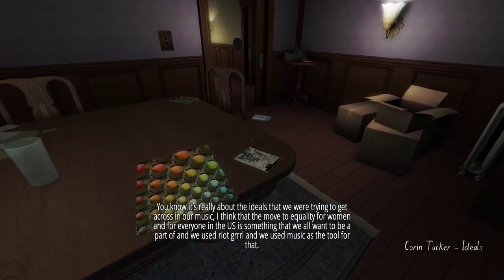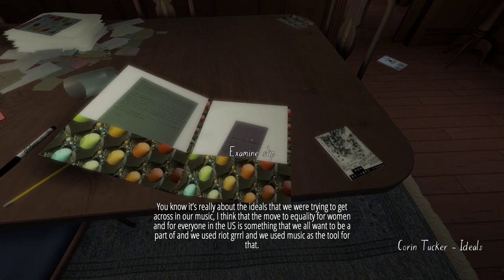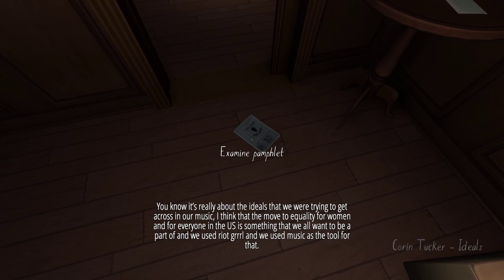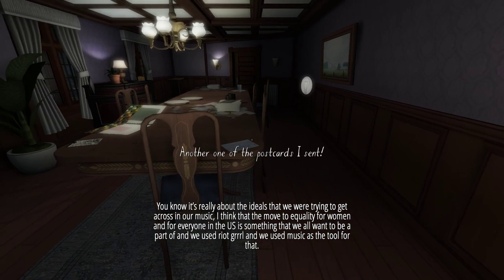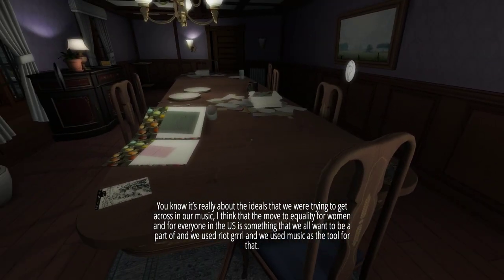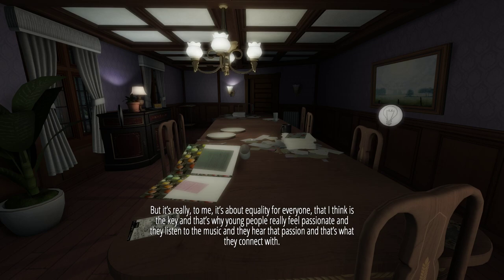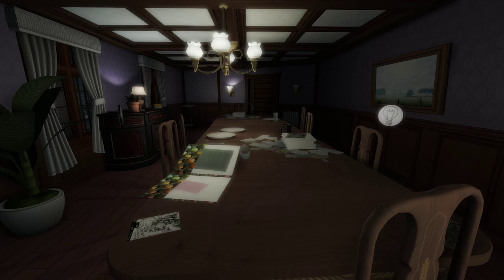You know, it's really about the ideals that we were trying to get across in our music. I think that the move to equality for women and for everyone in the U.S. is something that we all want to be a part of, right? And we used Riot Girl and we used music as the tool for that. But to me, it's about equality for everyone. That I think is the key, and that's why young people really feel passionate, and they listen to the music and they hear that passion, and that's what they connect with.